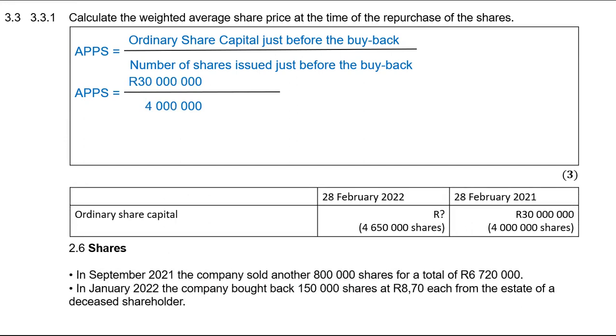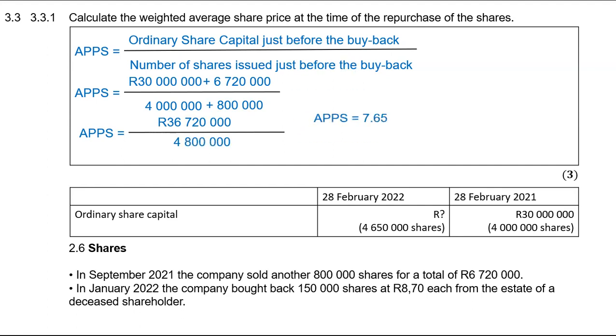When we issued shares, it didn't give us the share price, but we know that our share capital was 6,720,000, and the corresponding number of shares that goes with that share capital was 800,000. Put this into a calculator. It will give you 6,720 in the numerator, and in the denominator, it'll give you 4,800,000. And our average price per share will be 7 rand 65 cents. Be good?